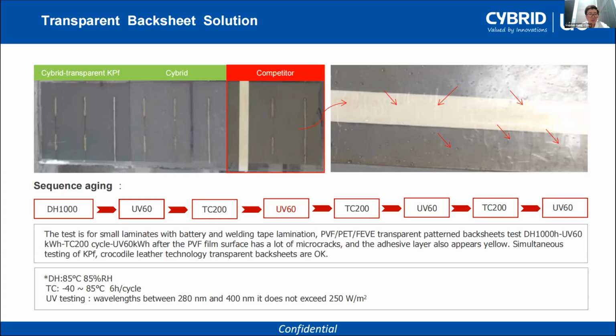We see some transparent backsheets fail after UV 60 at this step. But if you only do the single test, you don't see these failures. So I think for new backsheet evaluation from the module makers, or for your reliability study, you can try to refer to some sequential tests to see if this kind of failure happens or not.